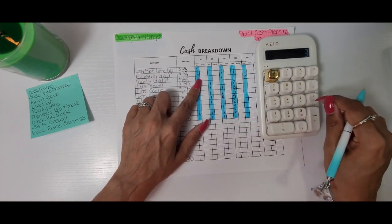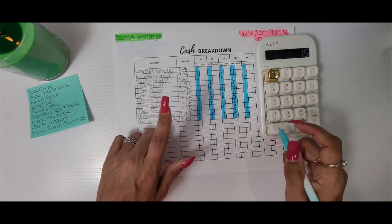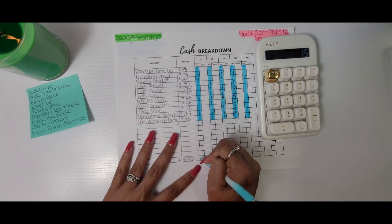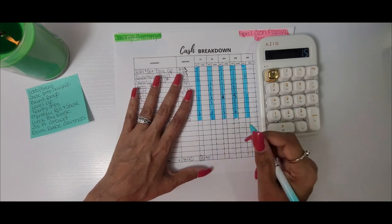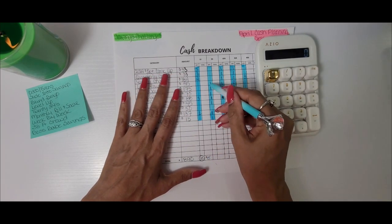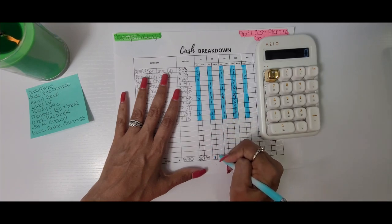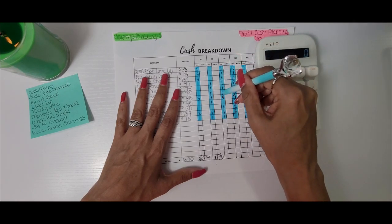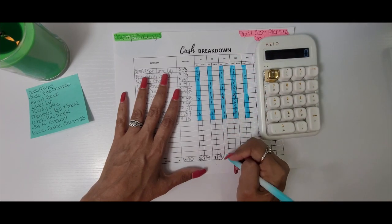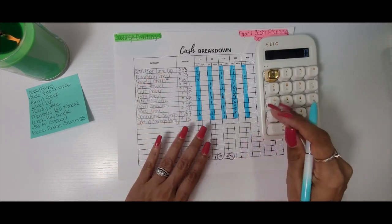3 plus 3 plus 4, 3, 2. So that's 15 ones for a total of $15. Then we have 1, 2, 3, 4, 5, 6, 7 fives for a total of 35. Then we have 1, 2, 3, 4, 5, 6, 7, 8, 9 tens for a total of $90.